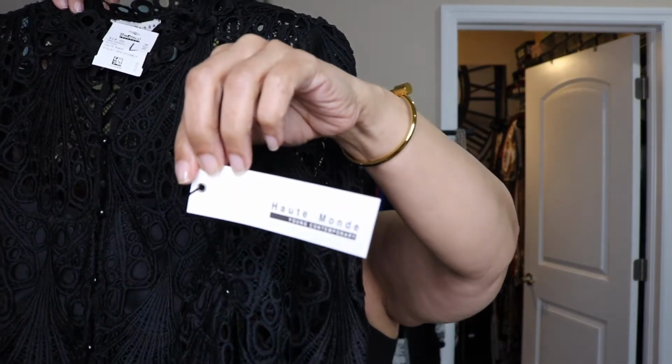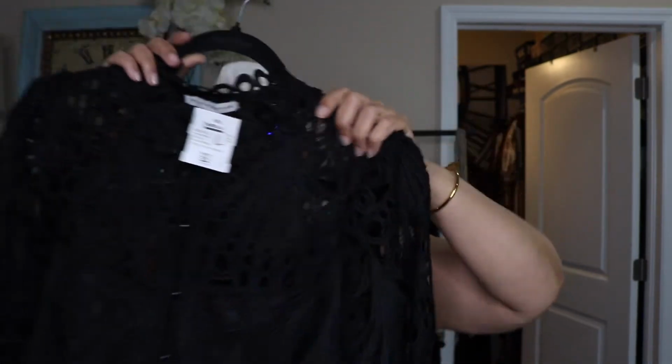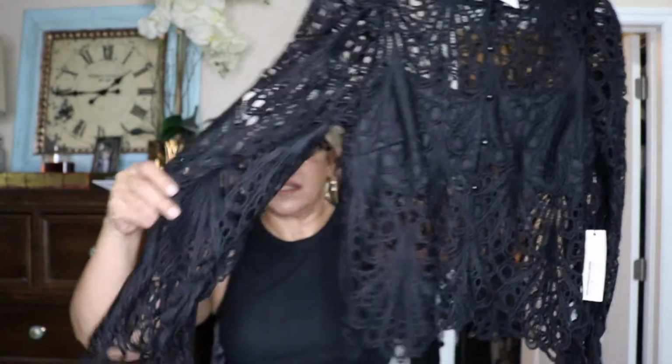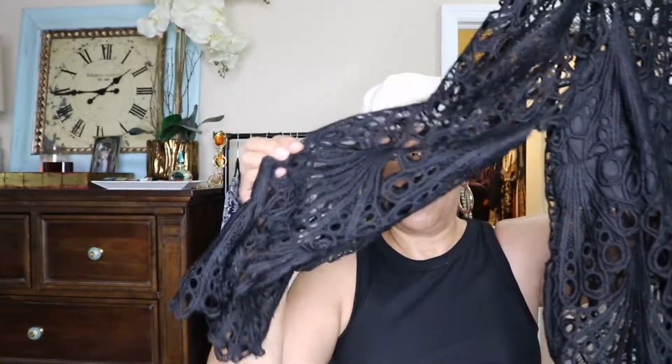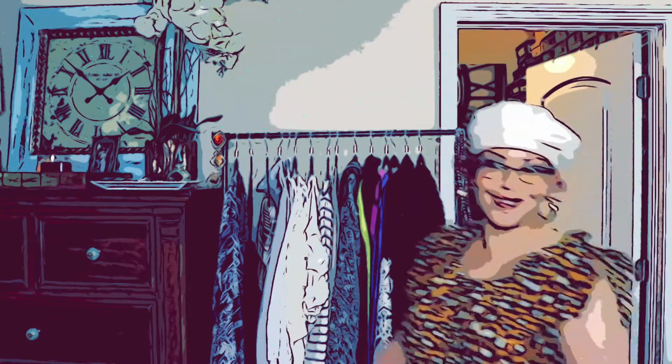Sugar cookies, I wanna thank you so much for your patience with my audio. Back to programming. This blouse is by Hot Moan, and it is absolutely gorgeous, brand spanking new. I got it for $19, and this retails upwards of, I think it was like $80.